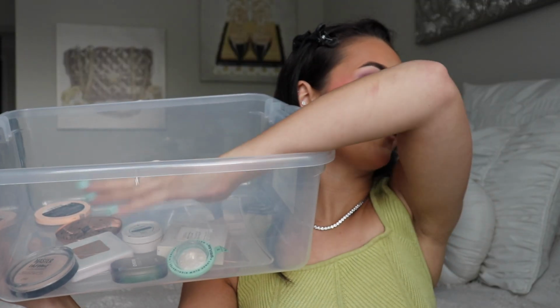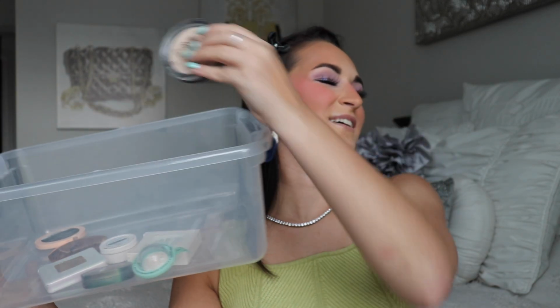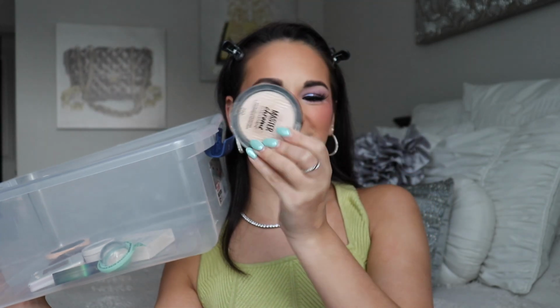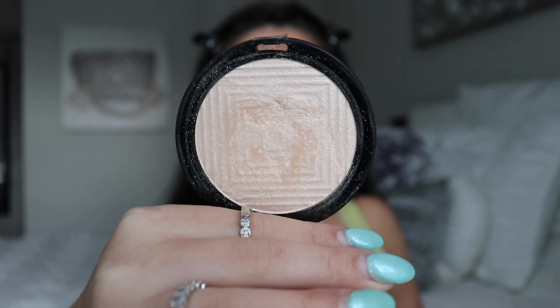Now let's pick one out. Oh my gosh, what is it gonna be? Let's pick this one. Oh no, I'm scared. What is it? Maybelline Master Chrome. We love this. This is the Maybelline Master Chrome highlighter in the shade 250.